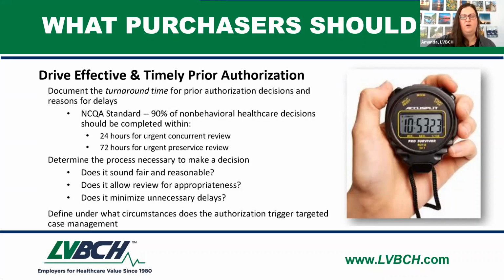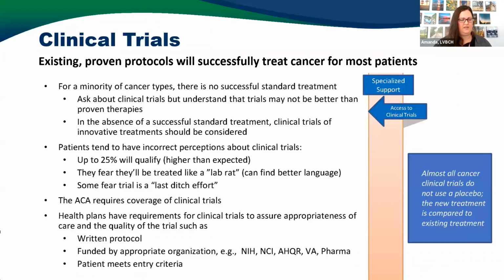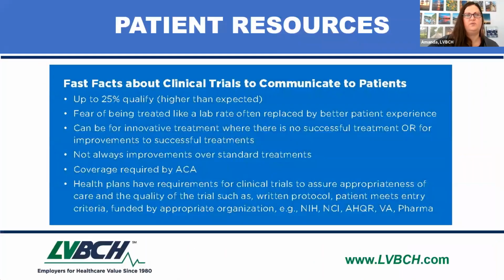And also, we should be tying things together throughout the journey. So is this prior authorization targeting that case management that we've discussed before? We're going to skip the pool for now and get into clinical trials. I'm going to allow our doctors to talk a bit about it, but I think we have a good resource here, facts about clinical trials to communicate to patients.